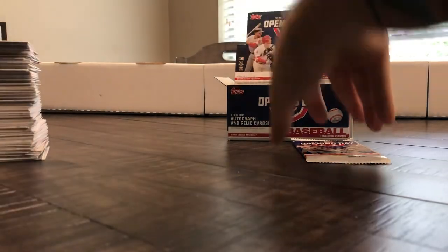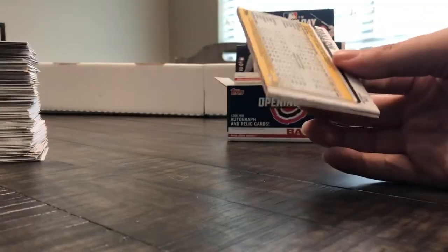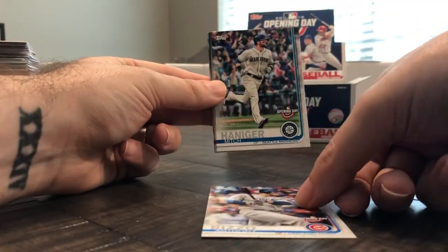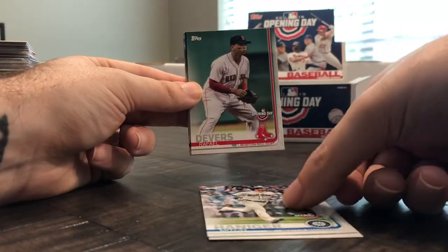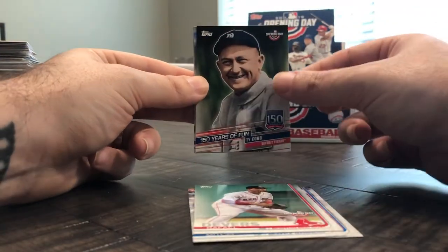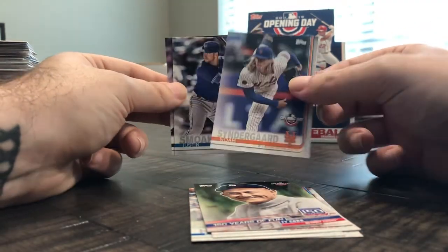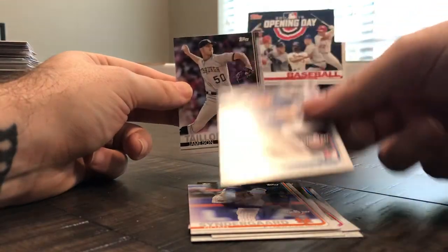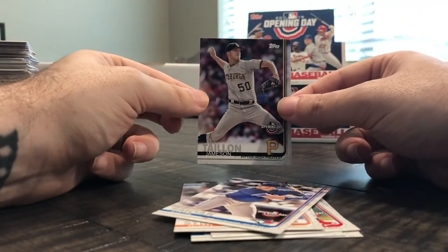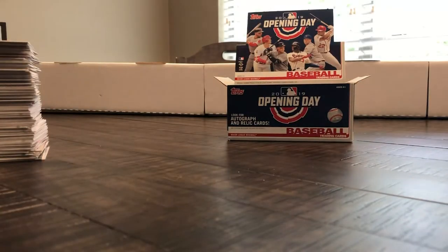All right, guys, last pack. I appreciate you guys if somehow you managed to hang around this long. Anthony Rizzo, Mitch Haniger, Rafael Devers. Still can't believe how young he is. I feel like he's been up for forever. Ty Cobb, Syndergaard, Justin Smoak, and Jameson Taillon. Boom. So that's going to do it for this.